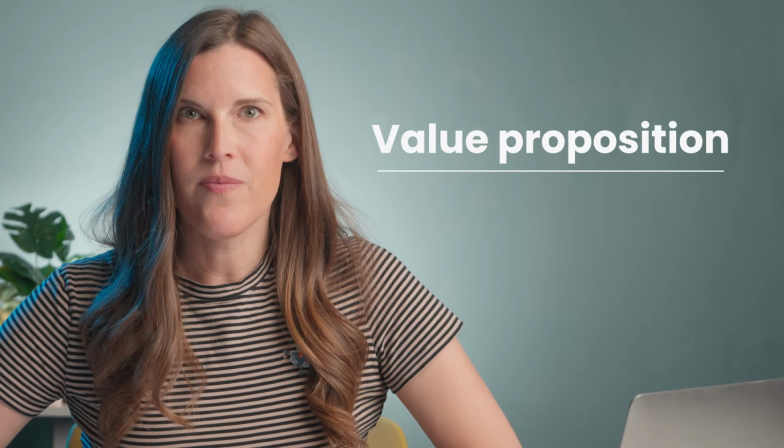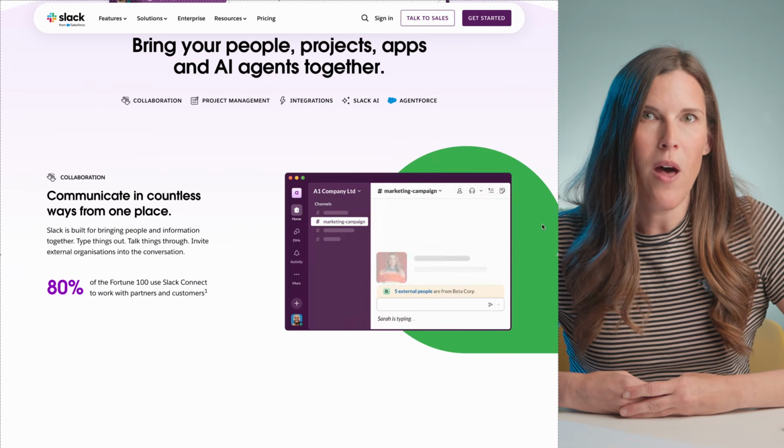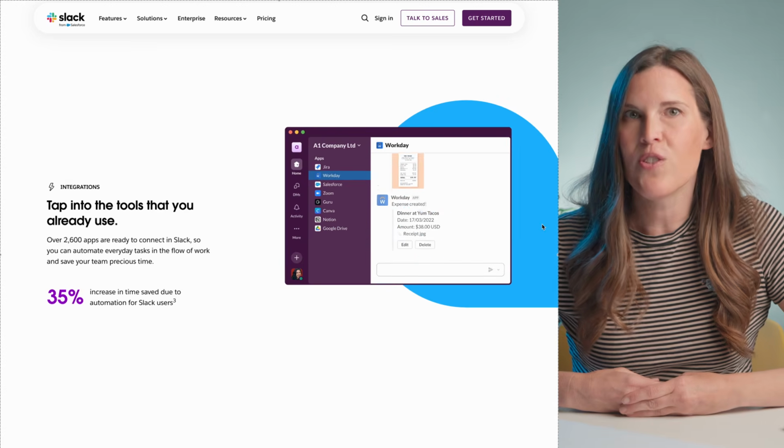Value proposition. Right beneath the Hero section, your homepage should clearly state what makes your brand unique. Why should visitors choose you over their competitors? This should be concise, benefit-driven, and easy to understand. Slack's homepage does this well, breaking down its features with easy-to-scan sections and short, impactful descriptions.